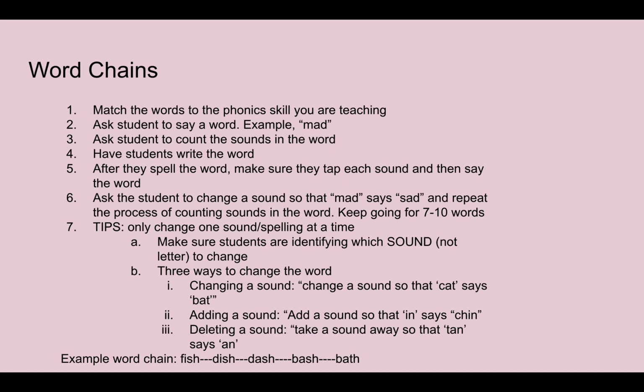You're going to always want to prepare a list of words ahead of time. You match the words to the phonics skills that you're studying in Wilson to make sure that you're reinforcing those skills. Ask a student to say a word. For example, mad.